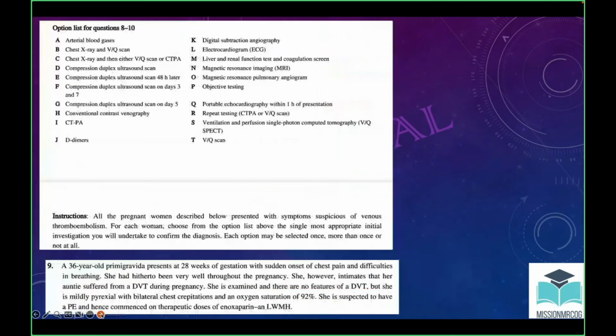Okay, so a 36-year-old woman with sudden chest pain, difficulty in breathing. She has been well in her pregnancy. She tells that her aunt suffered from DVT during pregnancy. She was examined. She has no feature of DVT but bilateral chest crepitations, and the oxygen saturation is 92. She is suspected to have PE and therapeutic dose of enoxaparin started. So what investigation to be done?